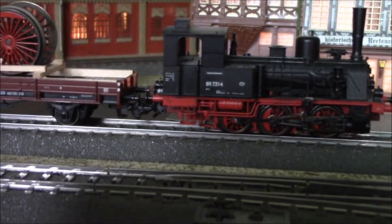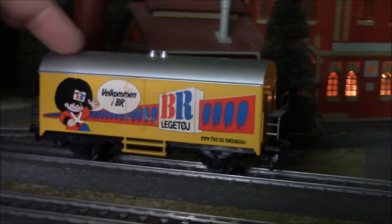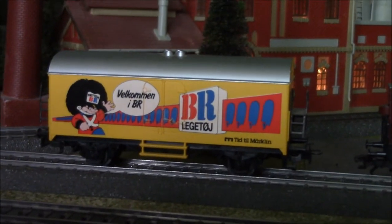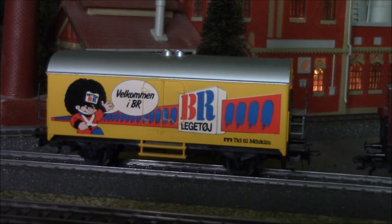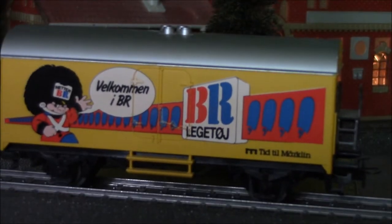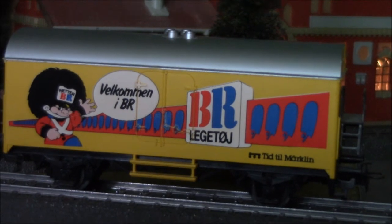And the other new little DB item I got is this car, which is a Danish toy store. And I kind of went a little reading online, and it said that this guy worked for Lego, and he went out on his own and started a chain of toy stores. So that was kind of interesting. I picked that up on eBay as well.